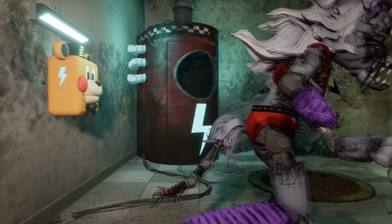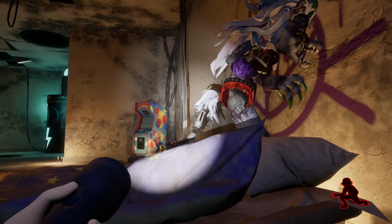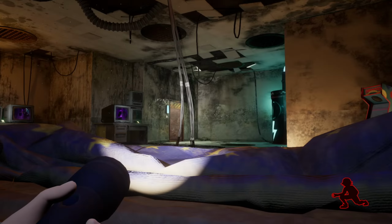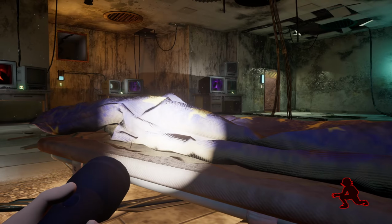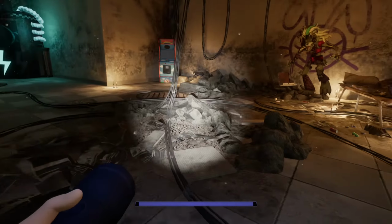What's Freddy doing? Oh my god. No! Okay, I don't know what's happening. This shouldn't be happening. This is a buggy mess right now. Why did Freddy just hop in the recharge station? That did not happen before. I do not understand what's happening. Okay, he's hacking him again. So I have to go.